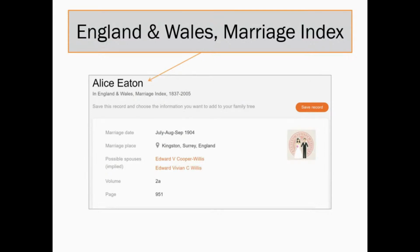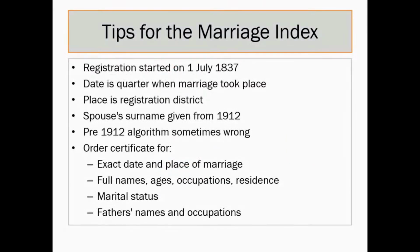So don't take it as absolutely read that the possible spouses are correct. MyHeritage are very careful to say implied. They are only implied, and they could be wrong. Like the births, registration started on the 1st of July 1837. And the date is the quarter when the marriage took place.